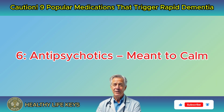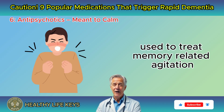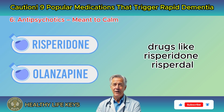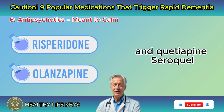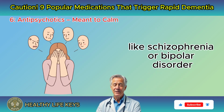6. Antipsychotics, meant to calm, but may quiet your mind too much. Did you know that some medications used to treat memory-related agitation might actually make memory worse? Drugs like risperidone (Risperdal), olanzapine (Zyprexa), and quetiapine (Seroquel) are often prescribed to manage agitation in seniors with dementia or other psychiatric conditions like schizophrenia or bipolar disorder.